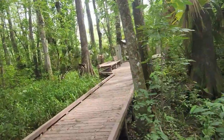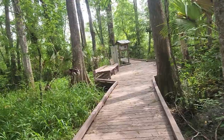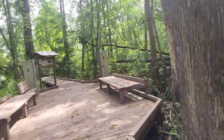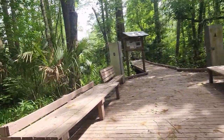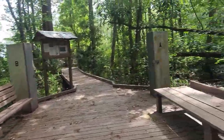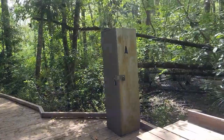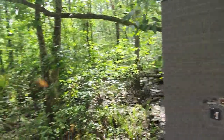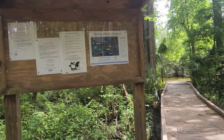I just wanted to get this on the video, so I'm coming up to these benches. This is pretty cool. Oh, we're coming up to the water. Perfect timing to cut the video on, huh? So look, you could set your canoes right here. You got a place to sit down. I'm not sure what would be in there, but it's probably some canoeing supplies, maybe for a provider. Let's see if there's anything on this.